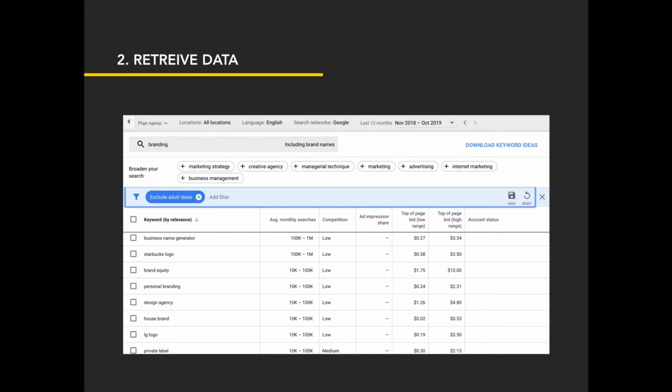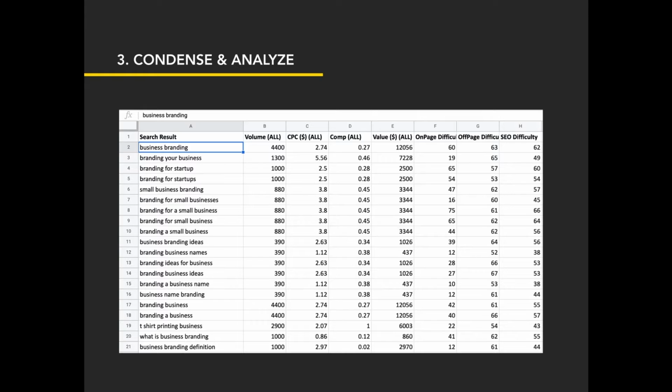So this can help me on a tactical level to create content, but really from a branding research perspective, depending on what my questions are, it can really help me understand who my audience is, what pain points they have, and what desires they have by analyzing the results. So I hope that makes sense.